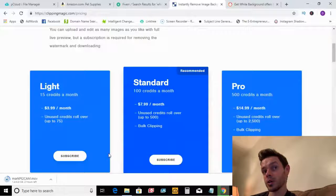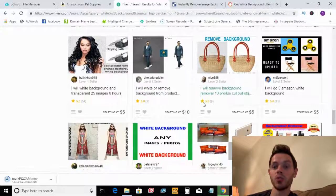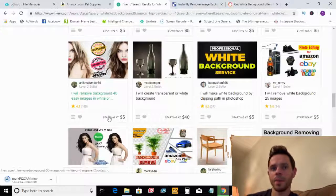So if you really want to, you can put a guarantee, like some of the smart people in here are doing. I don't see that a lot, but you can put, you know, I will remove background on 10 photos in 2 hours if you really want to be on top of it. And you're going to get great reviews, probably people ordering your gig more than theirs. So that's a great way, guys. And you can see how many orders some of these people are getting. I mean, look at this person has 168 orders. I mean, that's a lot of money.